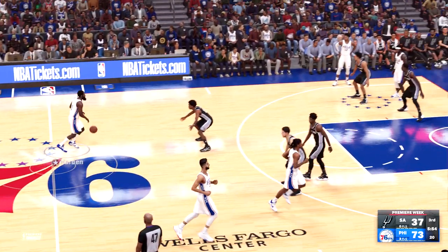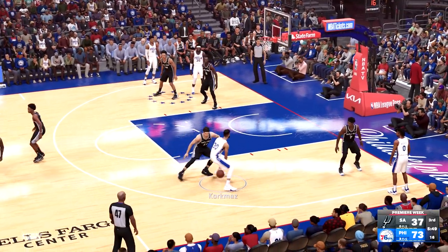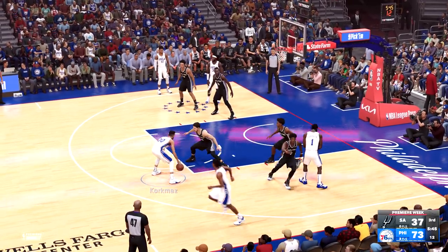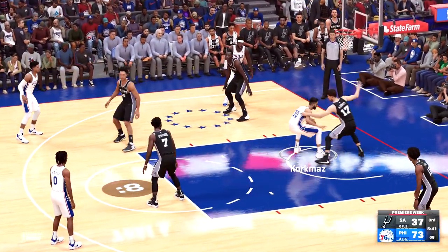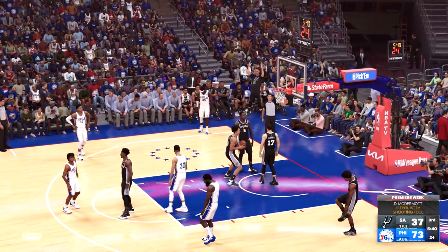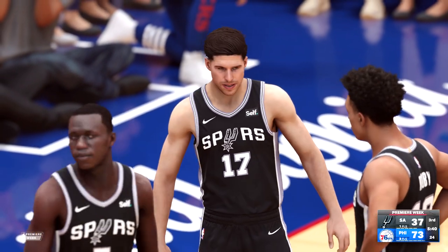Spurs making a switch here. Primo's checked in. Now here's Harden, 16 points for him. Korkmaz. It's over McDermott. And the call on the shot that sends him to the line. Yeah, the defender all over.